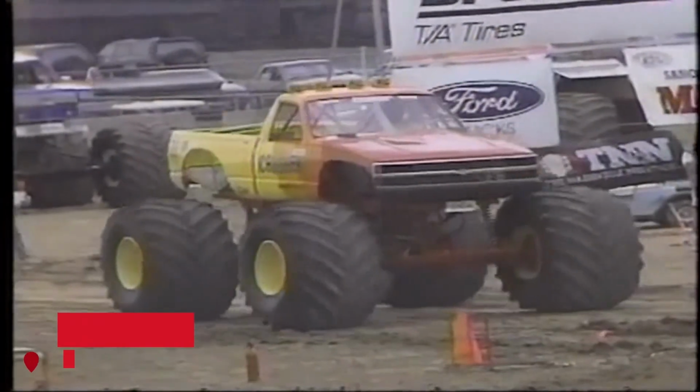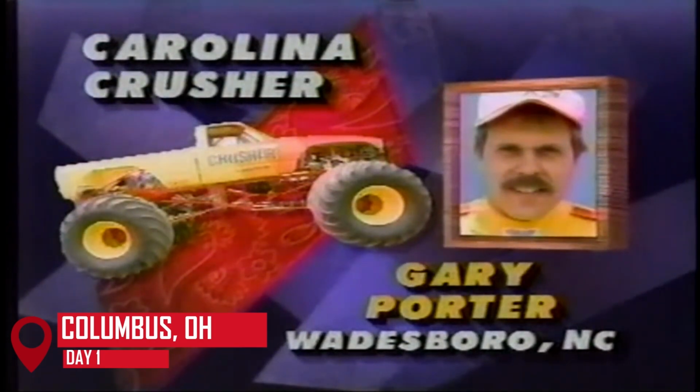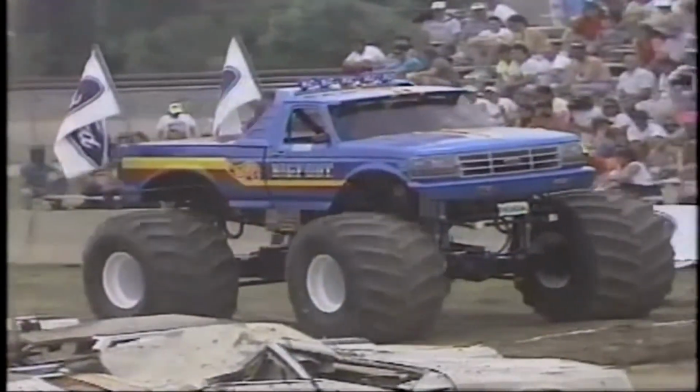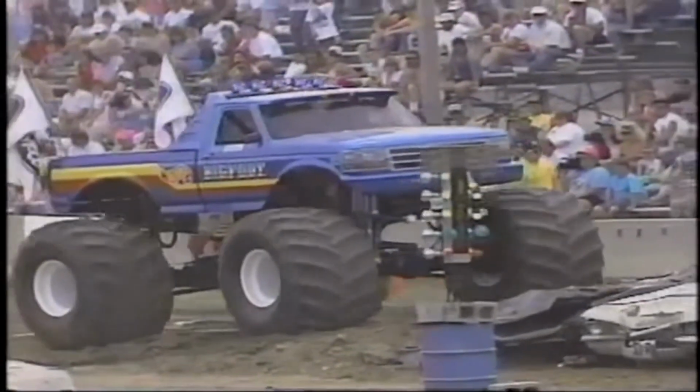You know, Gary kind of was spooked in qualifying. I don't know what the problem is. He's not where he wants to be. The top half of the field runs against the bottom half of the field. He's the first guy in the bottom. That puts him against a quick qualifier of the day, none other than the old big blue Bigfoot.